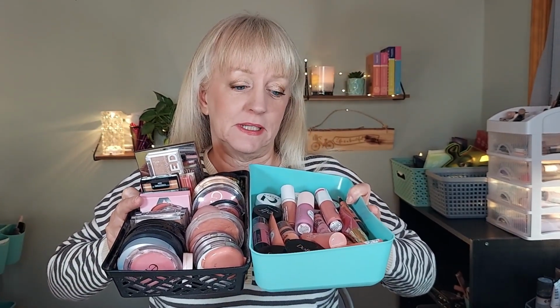And then I got to my blushes. And I might have to revise that statement because, and I don't even know if I can lift both of these, but there's a lot here. And I might have too much.